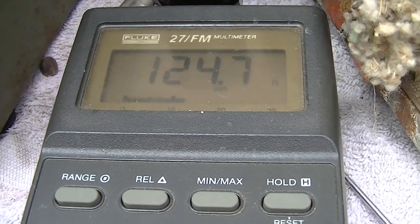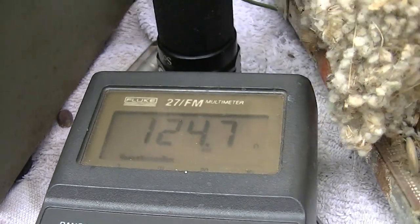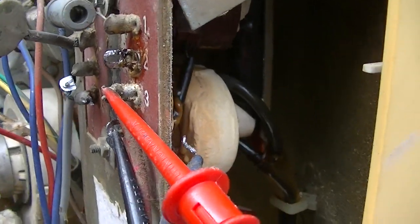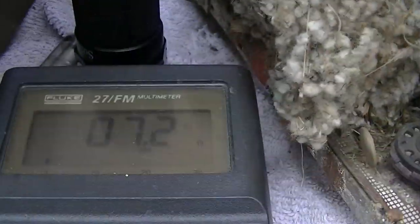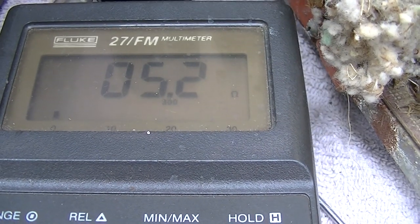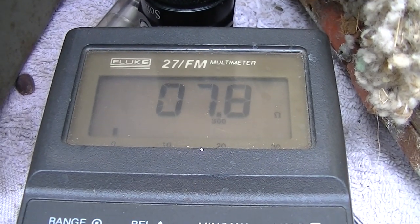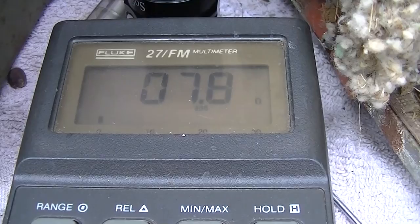Now, I usually wouldn't give that much stock because the spec is, well, whatever, but in this case 20 ohms low is suspicious. For the primary there, from pins 3 to 4, it measures 7.2 ohms and the spec says 7.4. From 3 to 2, it should be 5.7, it's measuring 5.2. From 2 to 1, it's measuring 7.8, it's specced at 8.2. So yeah, they're all a little bit low.